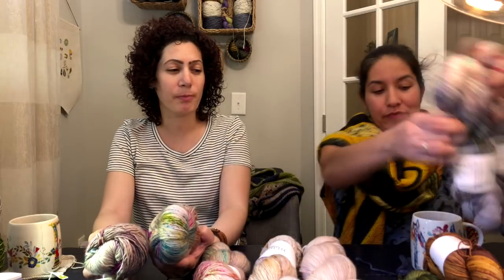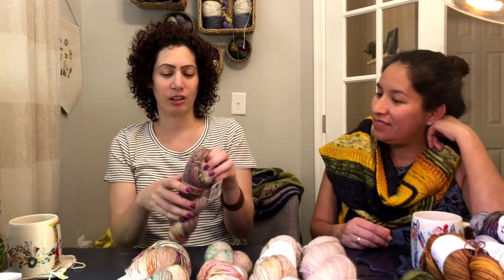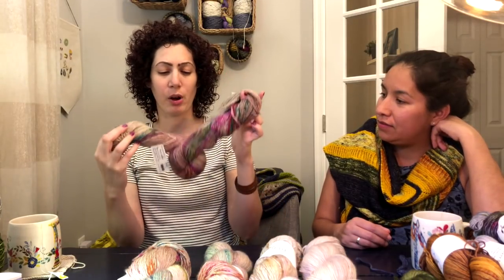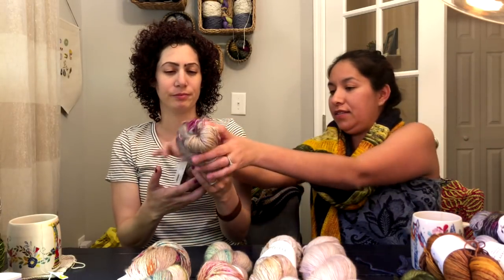So she said when you're matching colors, and especially doing a fade, to actually, she called it yarn spaghetti, take your skeins apart and lay them out. I don't want to really take it apart because I'll really mess it up, because I can never skein it back up myself. Okay. Let's show the people.